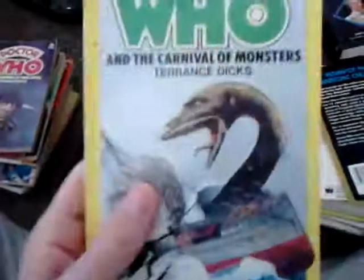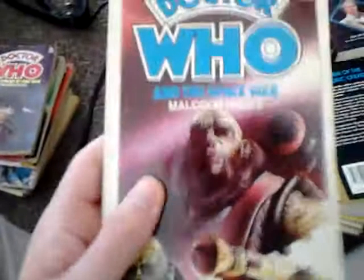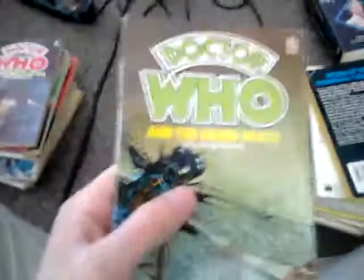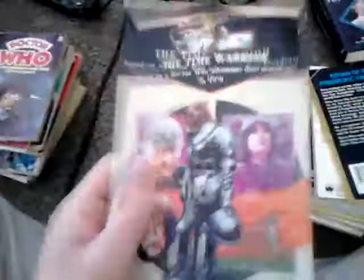Doctor Who and the Three Doctors, I believe this is the second edition. Doctor Who and the Carnival of Monsters. Doctor Who and the Space War, I believe this is the second or first edition. Doctor Who, Planet of the Daleks, again, second or first edition. The Green Death. The Time Warrior, Virgin reprint.